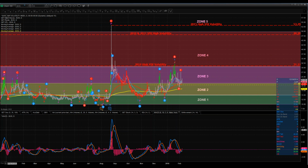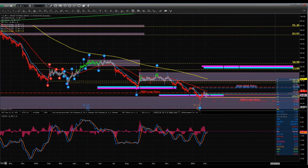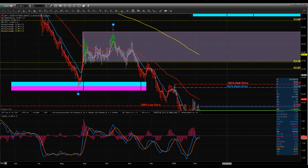Those are some of the things that I'm looking at. Now, the other thing that is really on our mind, I've been following it very closely, are a couple of commodities. One of them is oil, because oil has been tied at the hip with equities lately. And it's been moving with equities. And as I blow up this daily chart, you can see we've hit targets over and over again.